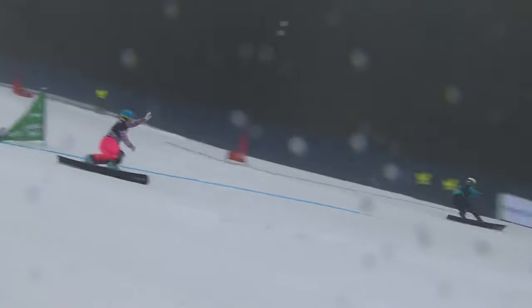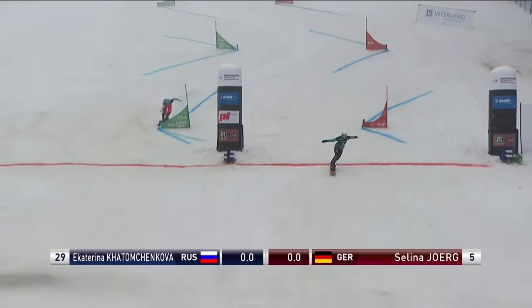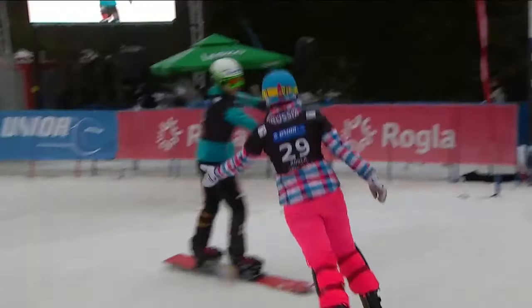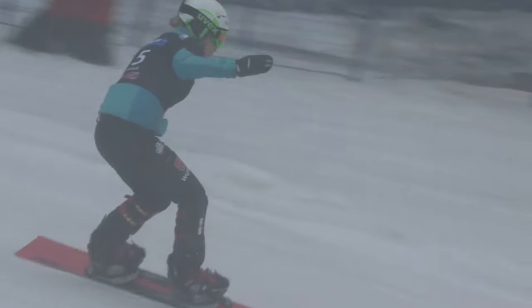this run, of course, in the trees, as you can see, just helps provide a little bit more definition for the athletes as Selina Jörg of Germany crosses the line, takes it by half a second. Pretty healthy margin to take into the second run. So quite a lot of work for her rival to do on the second run.